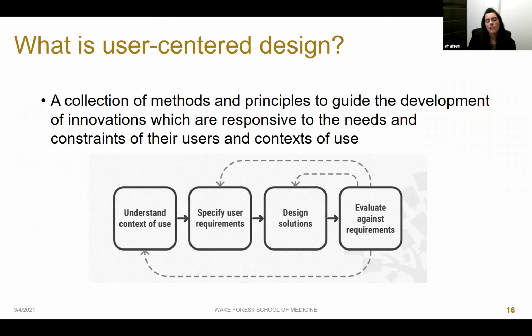Essential activities in user-centered design include understanding the context in which an innovation will be used, specifying user and organizational requirements for that innovation, generating design prototypes, and then evaluating prototypes against the requirements by testing them among potential users. And importantly, user-centered design is not a linear process, but a cycle in which innovations are iteratively refined based on user interactions with them.